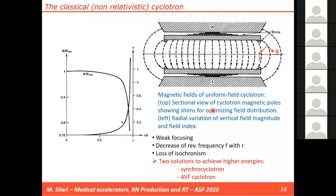The problem is that this only works until a certain energy, which in a cyclotron is around 15 to 20 MeV. As I said before, while you accelerate in the first few MeV, the beam is non-relativistic, so a linear increase in energy translates into a linear increase of velocity. But as you go up in energy, when you reach a couple of tens of MeV, not all the energy goes into an increase in velocity. So the velocity will start increasing at a lower rate, the revolution frequency of the particle will slightly decrease, and at a certain point it will no longer be in phase with the frequency of the accelerating system. So you will lose this isochronism.